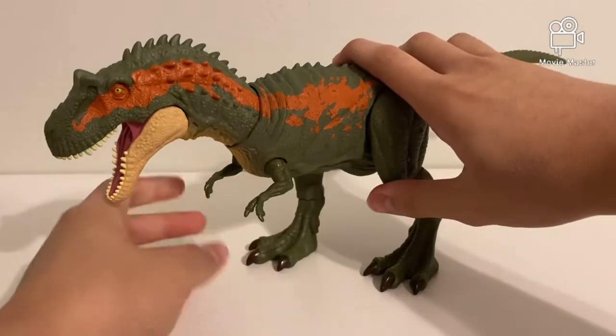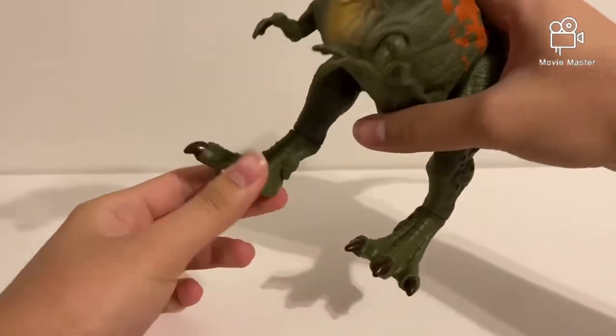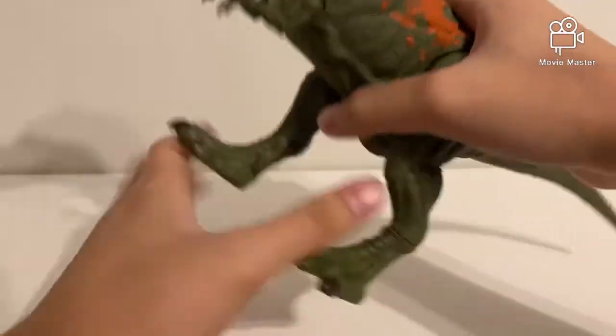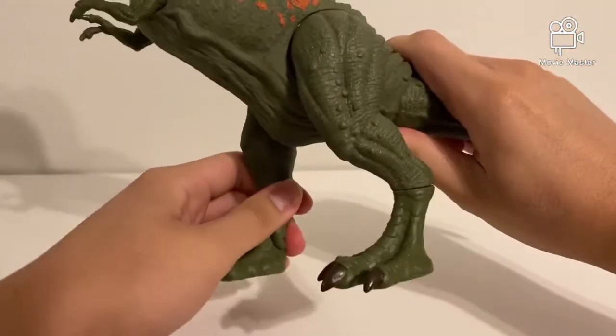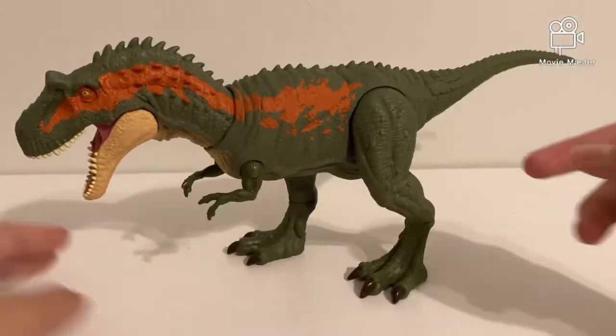You can move the ball jointed arms, which I prefer over the basic swivels of the Battle Damage Albertosaurus. The ankles can swivel, and the legs can move. Unfortunately, they're connected together. So that's about 5 points for articulation, 6 if you want to count the gimmick.